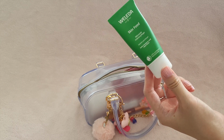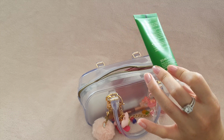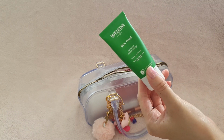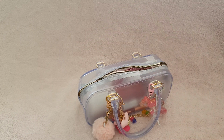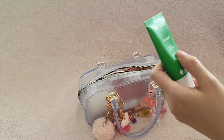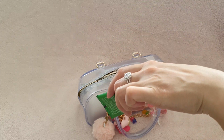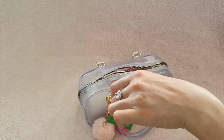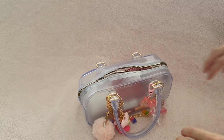Yeah, and I like this one. It's from Weleda, just this 30 milliliter cream. I like it. It's kind of greasy though because it has a lot of Vaseline. One of the main ingredients is Vaseline, so I even have it on now. It makes your skin shiny, but a little greasy, so you don't need to use that much.